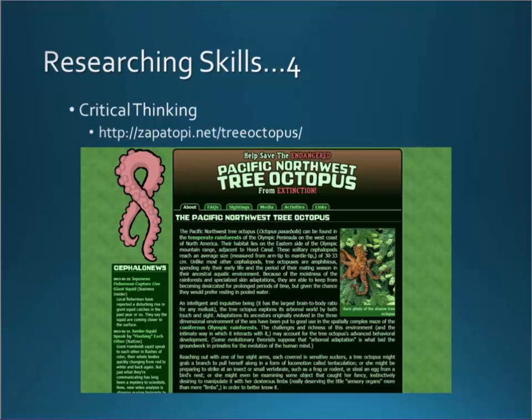So the fourth part for research skills is critical thinking. I was doing some research on endangered animals, endangered species, and I came across this animal I'd never heard of before called the Pacific Northwest tree octopus. There's this pretty cool website that has tons of information on it. I'd recommend, if you have time, going and looking at this website and learning everything you can about this thing. It's an endangered animal, and we don't want it to go away, so let's learn how we can protect it, right?